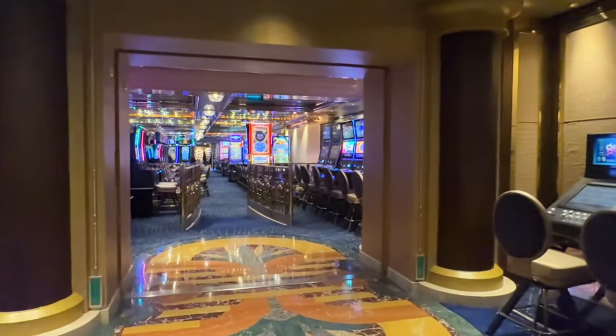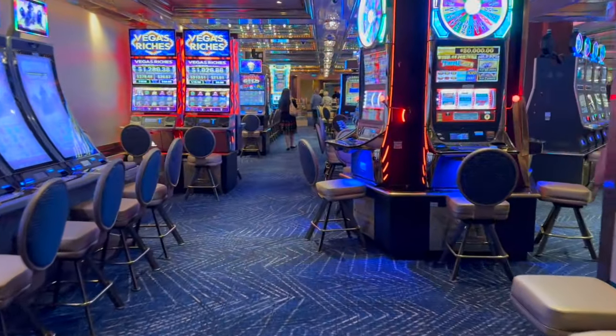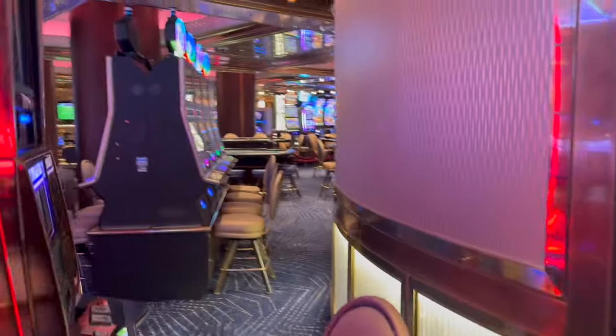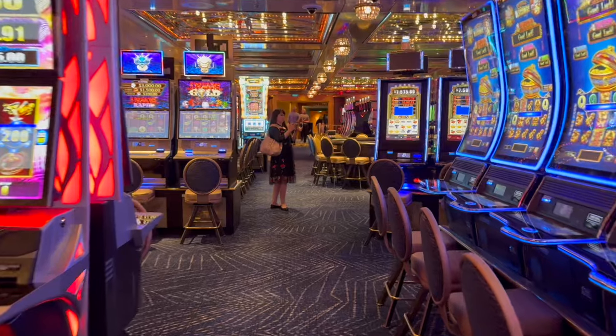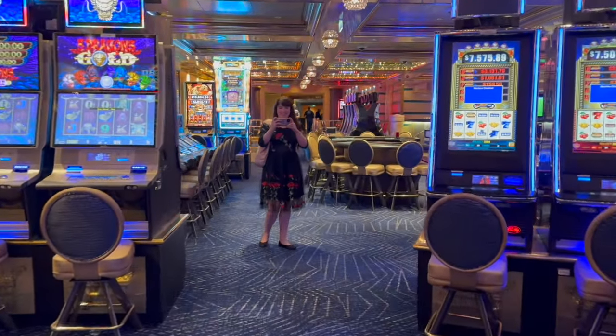And this brings us into the casino. Whenever I show the casino, I always feel a little guilty because Gary and I don't really gamble. We don't know that much about it. I've been watching so many cruise vlogs lately talking about how you can win free cruises simply by utilizing the casino. Oh, the gig is up.